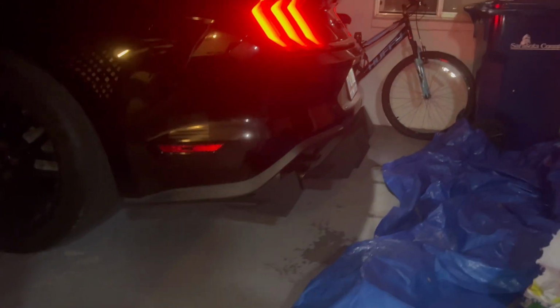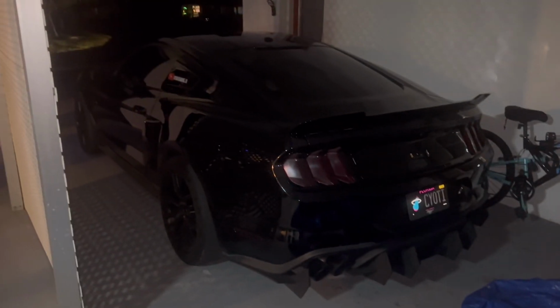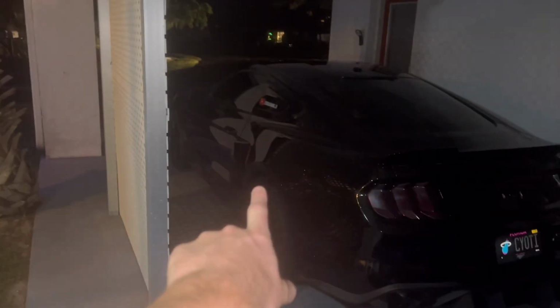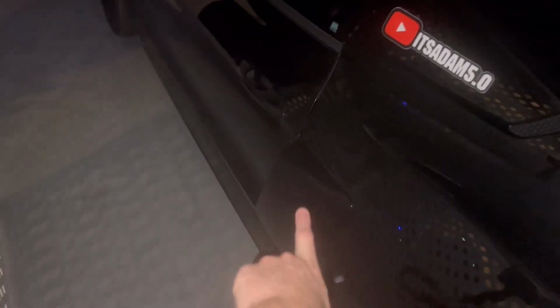What is your guys' opinion on the street aero diffuser right here? Do you guys think that looks good? I don't know. I think it makes it look more aggressive, to be honest. So I don't know, I'll probably keep it. I think everything on this car looks pretty good right now. The only thing I'm debating is taking off those side things. I'm probably going to keep this one for now until I get a new sticker. But I think I'm going to get rid of that.